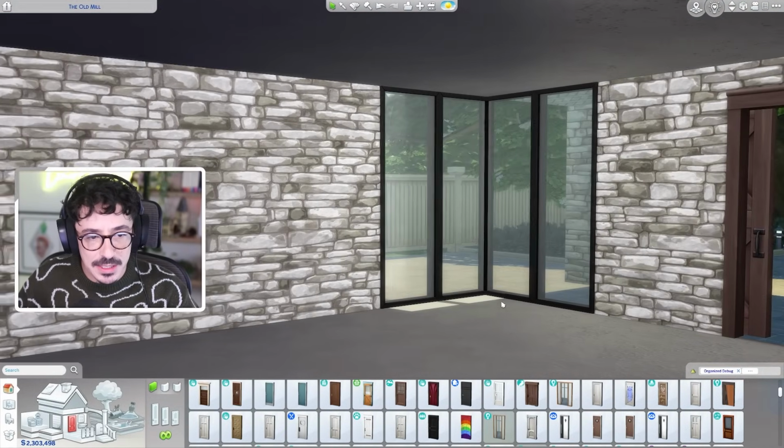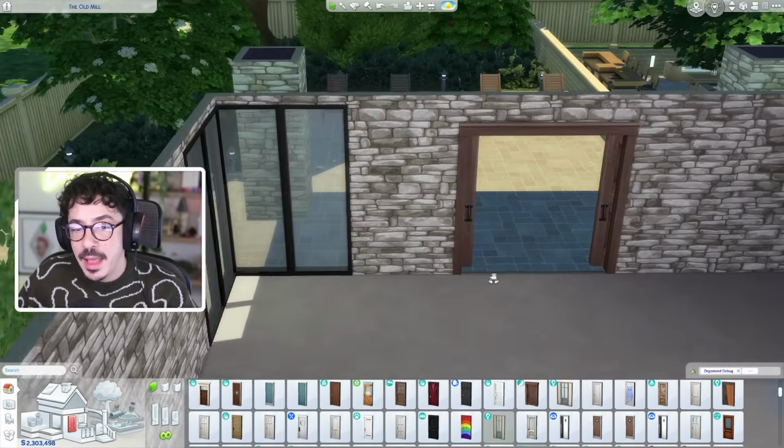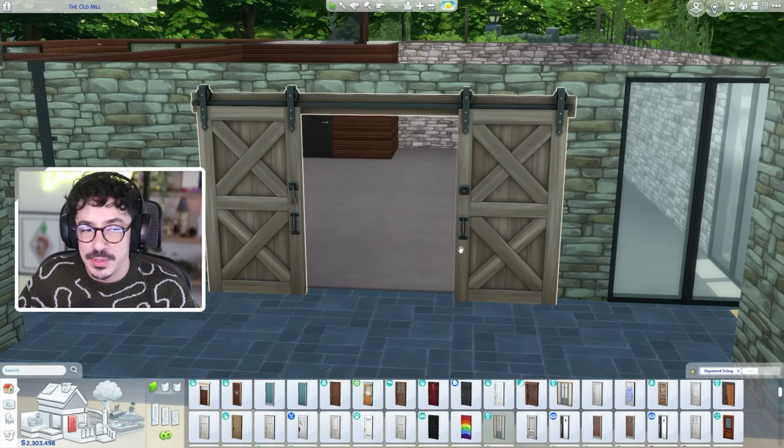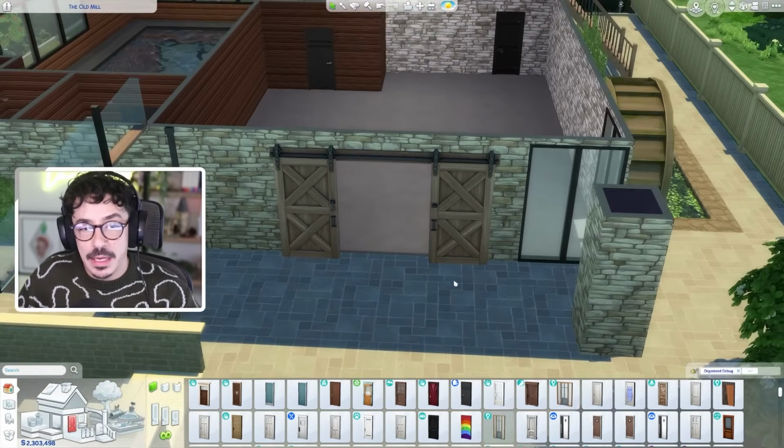And then what I did was a little corner of windows here, just so we've got an area where natural light can come through. And then I've used these doors here that pay respect to the older build that was here before.